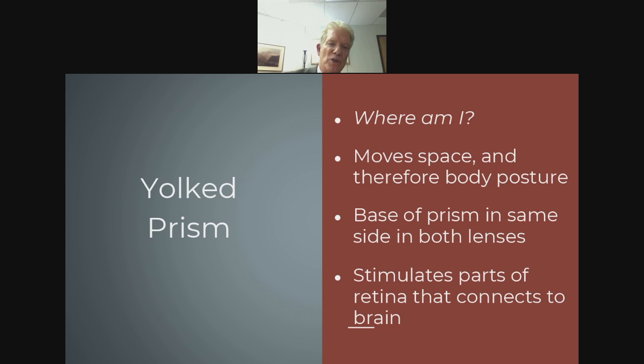Their shoulders are changed. One shoulder's dipped down, the other one's like that. Their neck is back and forth. Their hips are changed like that. And yoke prisms change hips. If you change your hips, do you think you're going to change your shoulder and your neck position? Absolutely. And so that's one really big part of it.